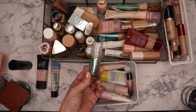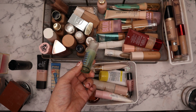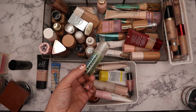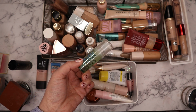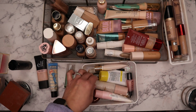Then I have this Milk Hydro Grip Primer. This is a travel size. I like traveling with this. I love that it makes my skin more tacky so the foundation can grip to it. But I don't feel like this makes my makeup last any longer than any other primer. I think my more mattifying ones do a better job for my skin type. But I'm going to keep it because it's pretty good.